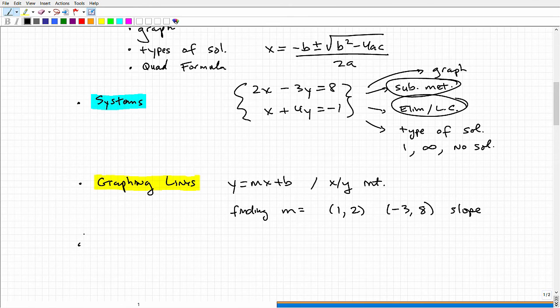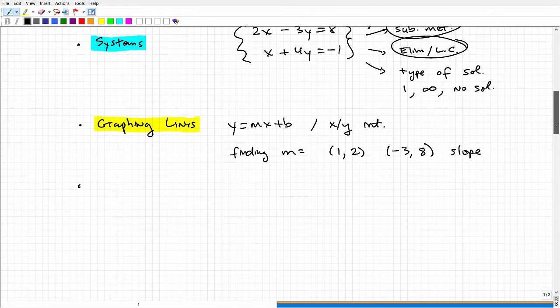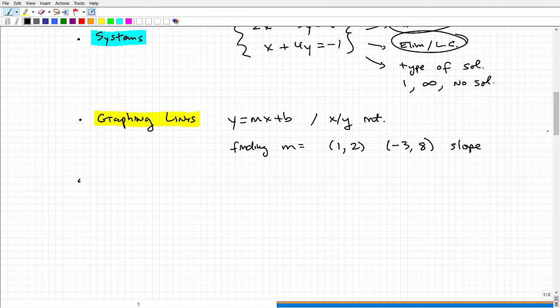Now, along with graphing lines, and sometimes this is one chapter, sometimes it's two chapters, is finding the equation of a line, okay? I just kind of abbreviated there. Finding the equation of a line. That's basically saying, hey, find the equation of a line that has a slope of 7 and passes through the point (9, -2). Okay, so here you would use either this equation, y equals mx plus b, or you might use the point-slope equation, this here, all right?